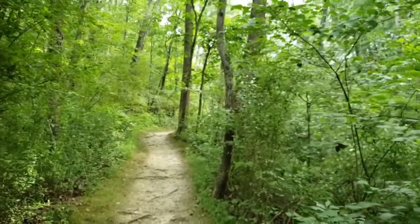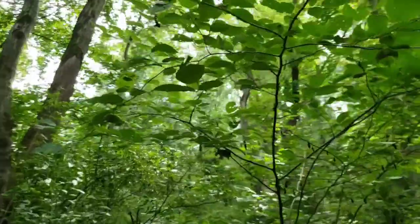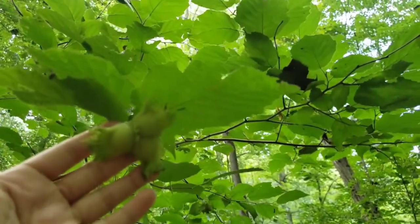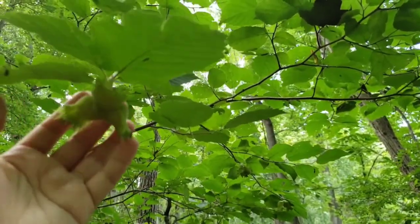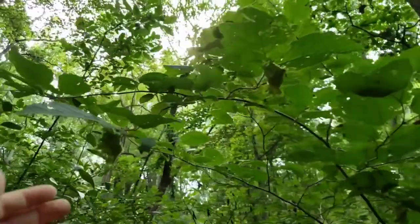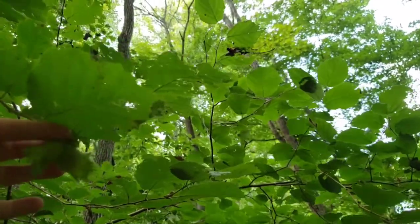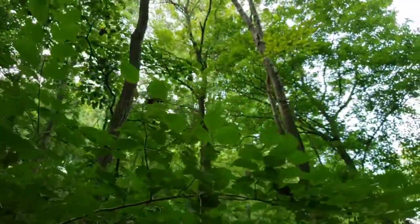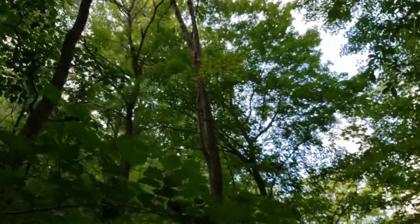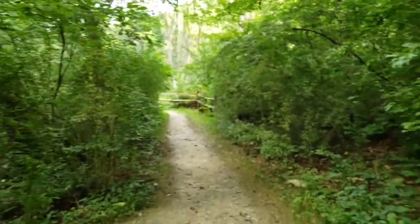Here we are on the Bird Hollow Trail. Here's one of the native trees you can find at Nixon Park, the American hazelnut. It's got its fruits right now. There we go. There's some more hazelnuts. We're also underneath some red oak trees, red maple trees, tulip trees, and walnuts as we walk here on Bird Hollow along the edge of the creek.